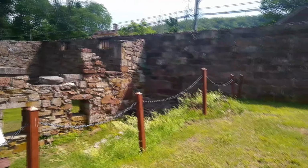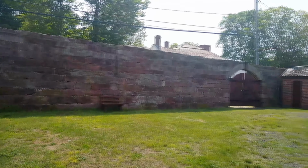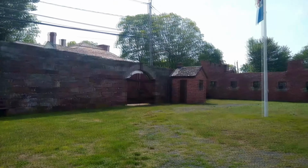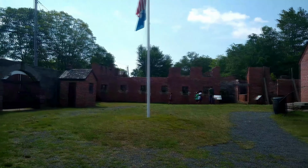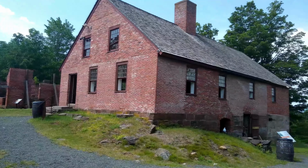But here's part of the original walls, part of the original jail. And there's even a place, there's a guy who escaped a few times, but was always recaptured. And he carved his initials into a rock here. I think I got a picture of it somewhere. It's just really neat. Just a cool place to go.